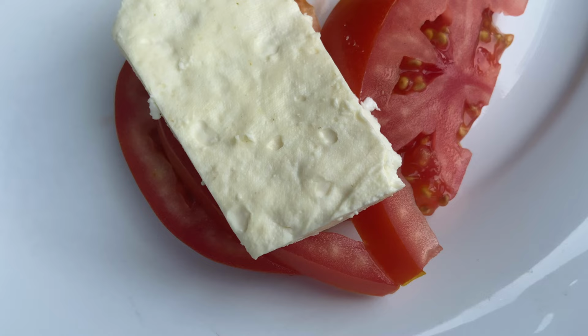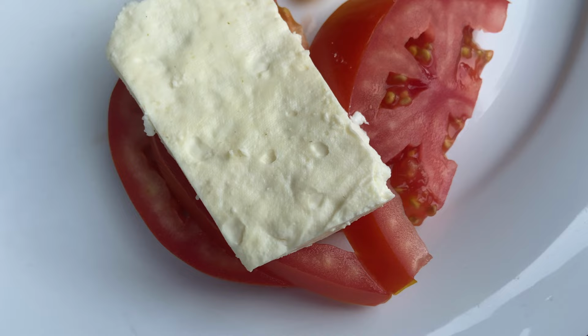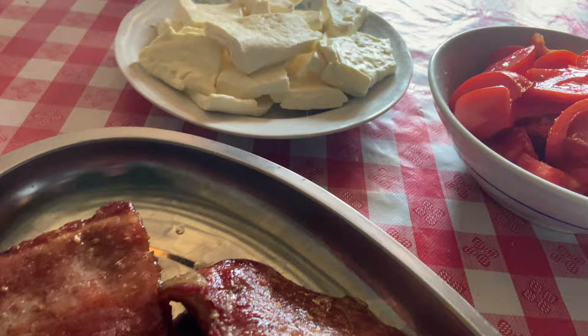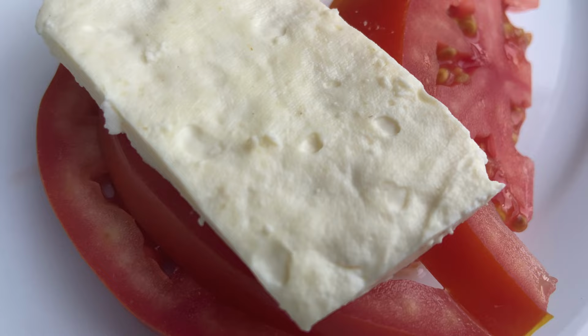The floral notes come from the milk because the cows graze in mountain pastures that have a unique and diverse flora. Slatarski Sir is usually left to age from 3 weeks for up to 2 months before consumption. I found it especially tasty combined with fresh tomatoes and bread.